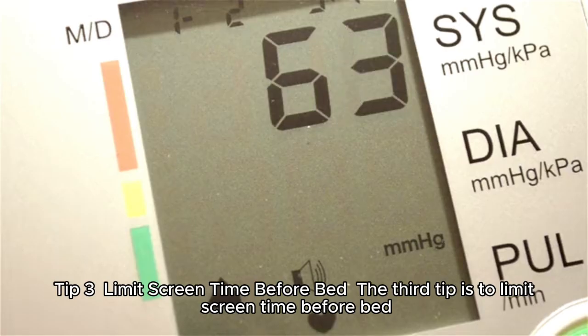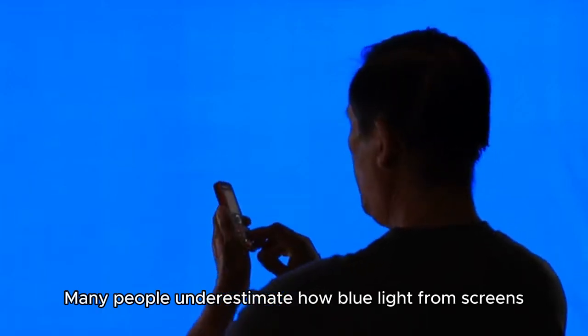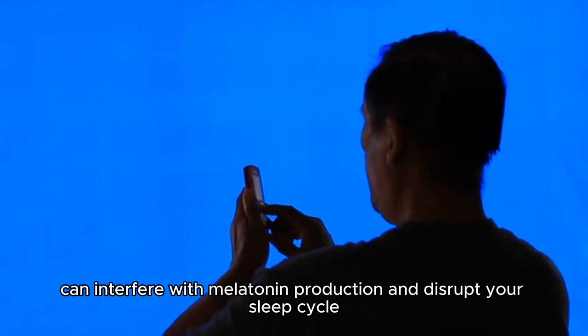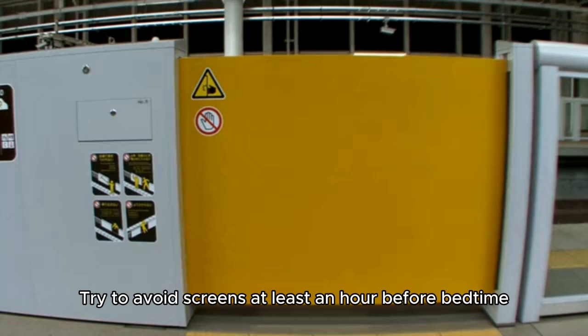Tip 3. Limit screen time before bed. Many people underestimate how blue light from screens can interfere with melatonin production and disrupt your sleep cycle. Try to avoid screens at least an hour before bedtime.